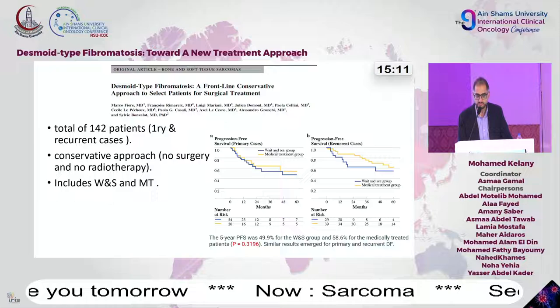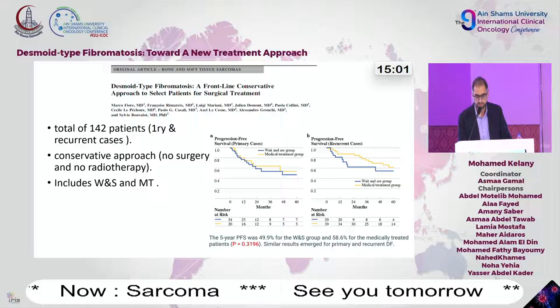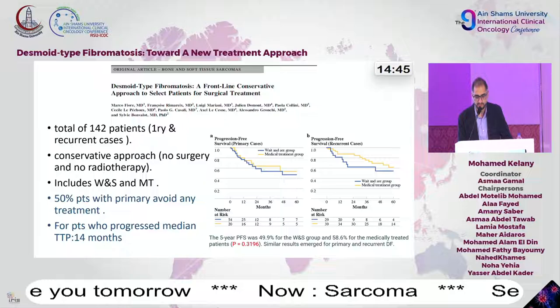Another retrospective dataset, of more than 140 patients, again tested the wait and see protocol versus medical treatment. The progression-free survival and the recurrence-free survival are almost better in the wait and see protocol, as we see in this second curve. Also, 50% of the patients with primary cases avoided any type of treatment, either surgery or radiotherapy.